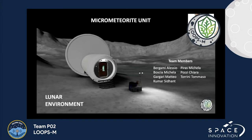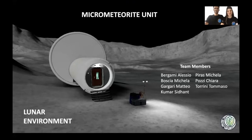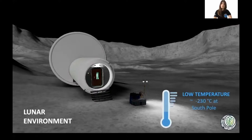Hi, we are Michela Boscia and Sian Kumar. We will introduce you the micrometeorite unit. The members are Bergen Alessio, Boscia Michela, Gargari Matteo, Kumar Sian, Piras Michela, Pozzi Chiara, and Torrini Tommaso. The lunar environment is very hostile for a future human settlement on the moon's surface. The greenhouse will be located in a crater at the moon's south pole.